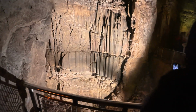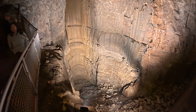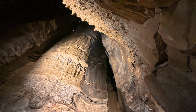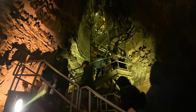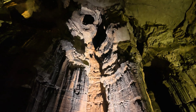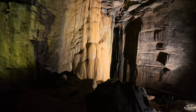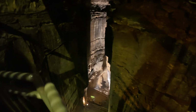Now, once you reach Mammoth Dome, this is impressive. This is an enormous chamber in here. There is some flowstone in here. You can see the water dripping in here. There's this enormous, absolutely enormous stairwell. I have no idea how they built this, but you get lots of views as you climb the stairs out of here. Fat Man's Misery is kind of neat.